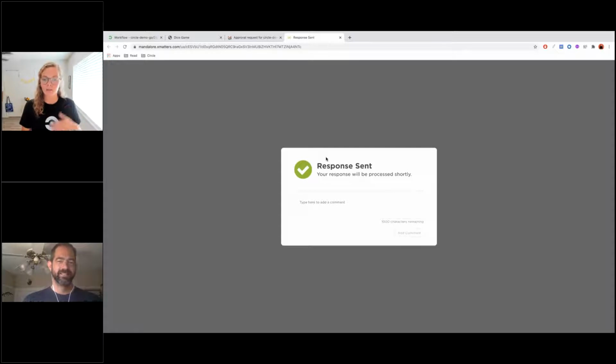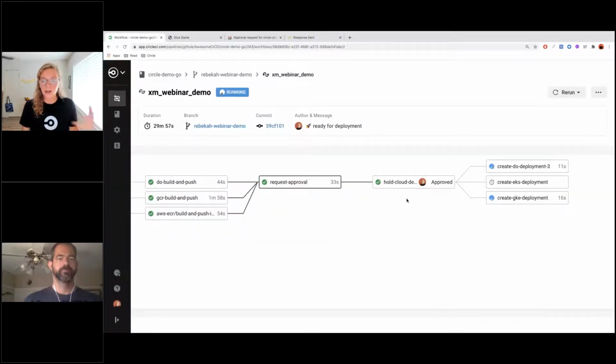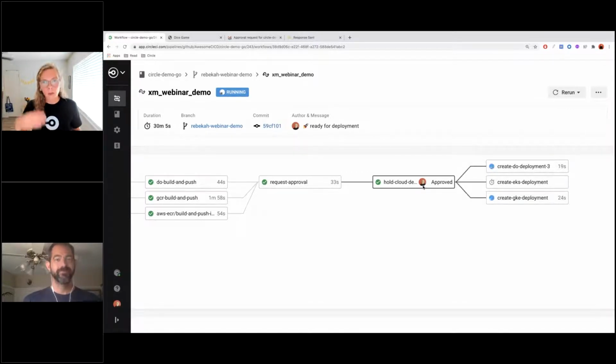As you can see, we have a response sent, and I could even add in a comment if I wanted to. I think we're good to go, but it looks like xMatters has gotten that. So if I go back into my workflow right here, we can see that the approval gate has now been approved. You can see my little image here. Some people have commented that they love that. So it's a quick, easy, visible way to see, oh, this person approved it. That's really convenient. And now all of our deployments are kicked off.